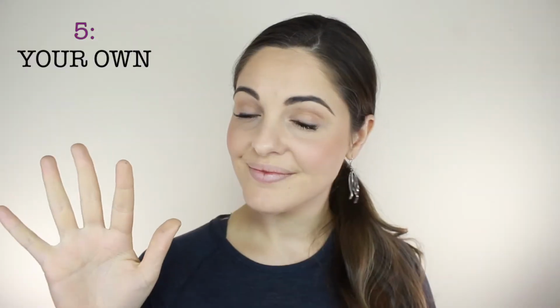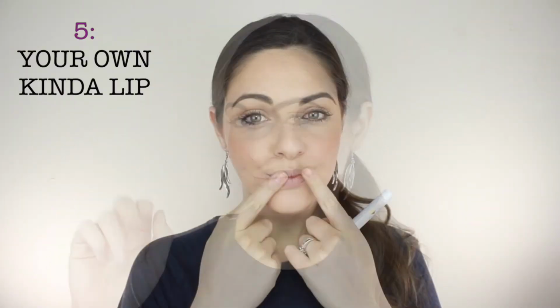And number five, your own kind of lip. I rarely do anything for my lips. I'm not really much of a lip person. I can just walk out of the house like this, but I'll show you how it looks with a little color. This is really nude, but you can do a little bit more of a pop. It will look really pretty too.